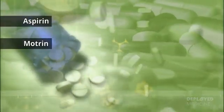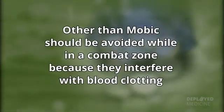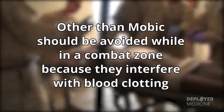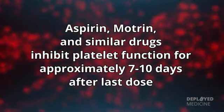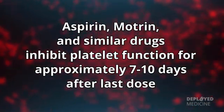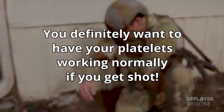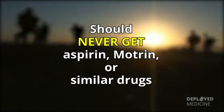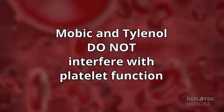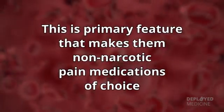Aspirin, Motrin, Toradol, and other non-steroidal anti-inflammatory medicines, other than Mobic, should be avoided while in a combat zone because they interfere with blood clotting. Aspirin, Motrin, and similar drugs inhibit platelet function for approximately 7 to 10 days after the last dose. You definitely want to have your platelets working normally if you get shot. Anybody who might be going into combat in a week or less should never get aspirin, Motrin, or similar drugs. Mobic and Tylenol do not interfere with platelet function. This is the primary feature that makes them the non-narcotic pain medications of choice.